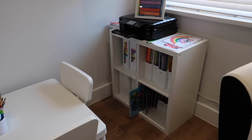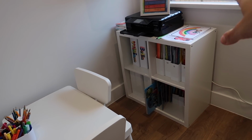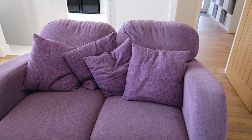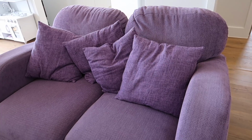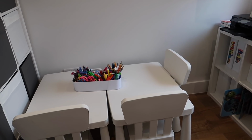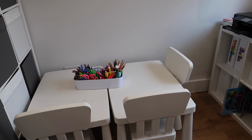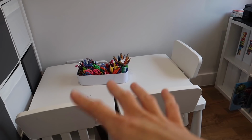But failing that, my original plan was to not have that, and that can go under William's bed out of the way. But not have that and have the purple sofa that's currently in the living room in here when the purple sofa becomes free. So that was my original plan. So I don't know what to do, whether to put the purple sofa in the extension with the dining table or whether to put it in here.